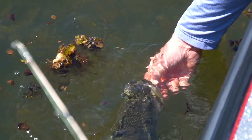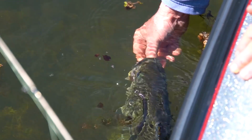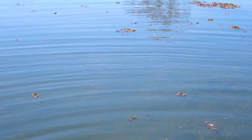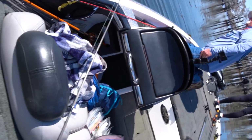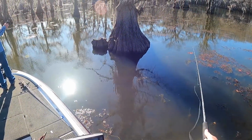Come on, girl. Do it. There you go. You're getting mad now. There you go. She just wants me to let her go. Let me go. Nice work, man. Big old hook in my mouth. I see him. Let me shake that.